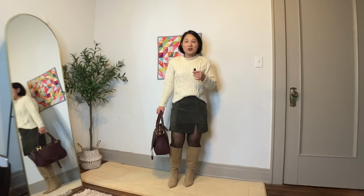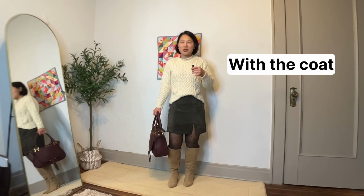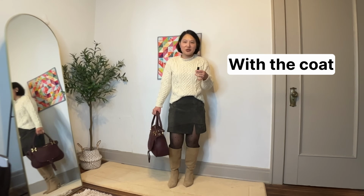So I do think this is a really cute outfit. It's definitely much dressier than what I'm used to. Like, I don't know that I would wear this look to work. I might save it for like a date night or even like a party or something.